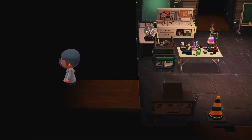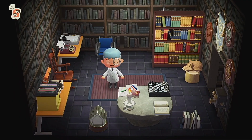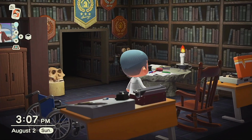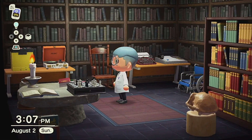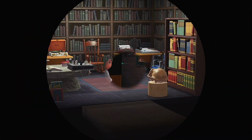Here we are in the main room, and I'm just going to walk over to my nice old-fashioned library. It's really got a quiet, studious vibe and an old-timey record player. And pay no attention to that nemesis of mine that's buried in the wall. And I think we're done in this room. Let's cut out quickly.